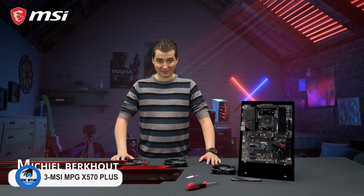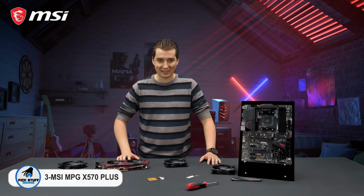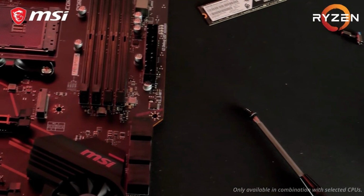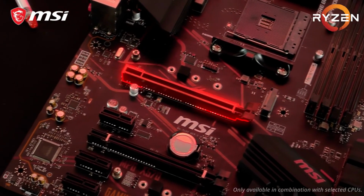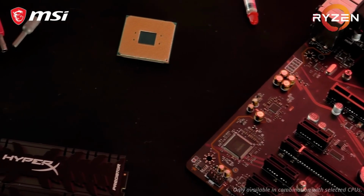If you want the latest and greatest technology without having to sell a kidney, then the MSI MPG X570 Gaming Plus is the perfect motherboard for you. Get the best gaming performance with the all-new PCI Express Gen 4 interface. Steel armor reinforcement makes sure your motherboard can handle the latest and greatest graphics cards with ease, even during transportation.